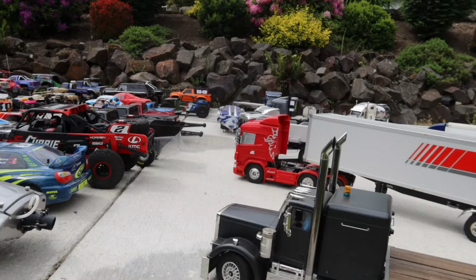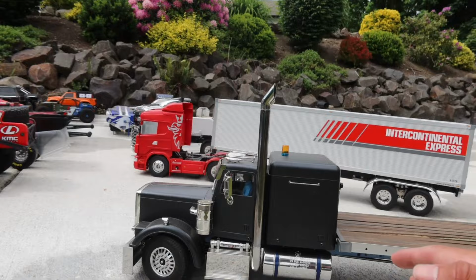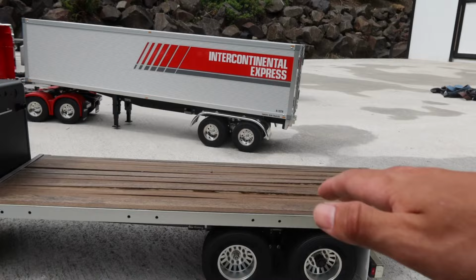This is fully custom built. This thing is beautiful. I don't even know what to call this. It's a Tamiya truck that was extended. They put a bed on it. As you can see, it's kind of peeling. We got to fix it. But this thing is sick. Billet wheels. She's a beauty.